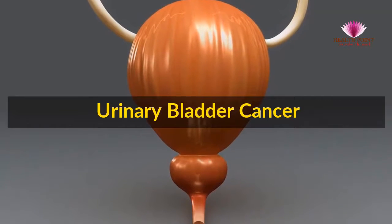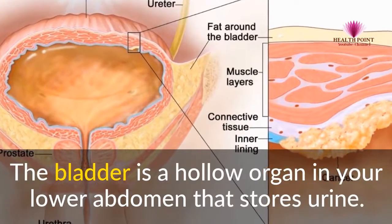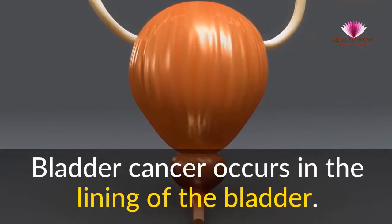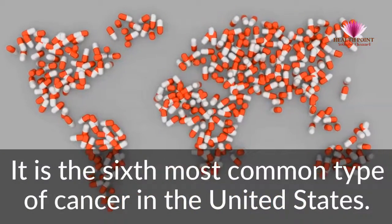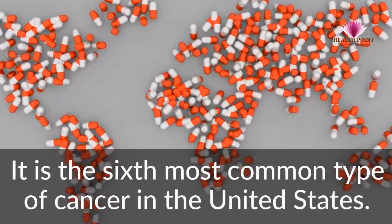Urinary bladder cancer. The bladder is a hollow organ in your lower abdomen that stores urine. Bladder cancer occurs in the lining of the bladder. It is the sixth most common type of cancer in the United States.